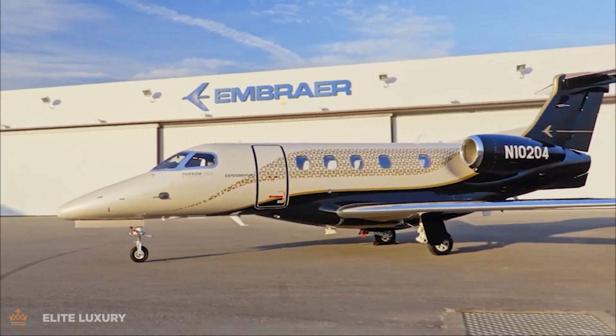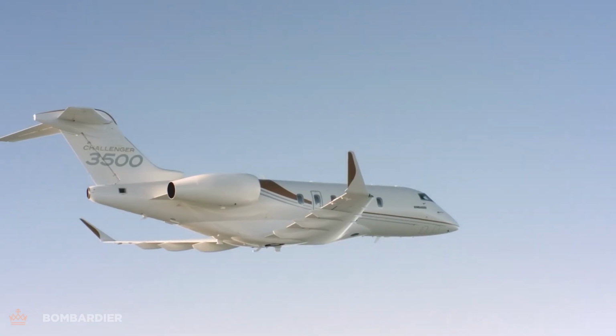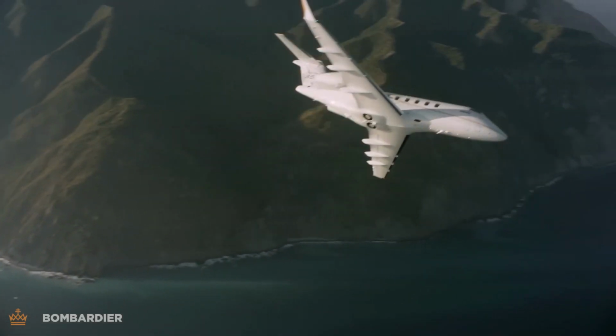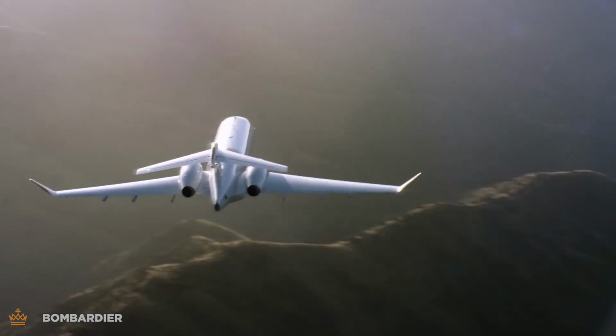Now that we have given you our top 5 picks for the safest private jets, let's move forward to the latest safety tech in private jets. Several groundbreaking technologies are becoming standard in the world of private aviation, making flights safer than ever before.